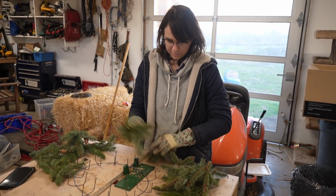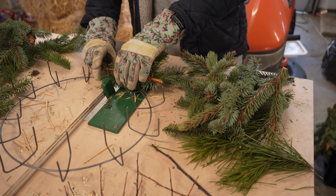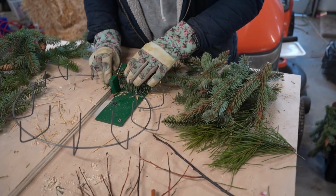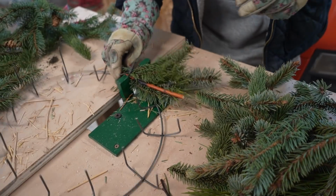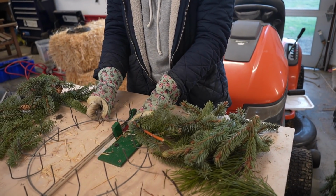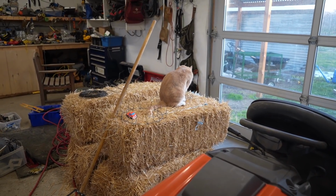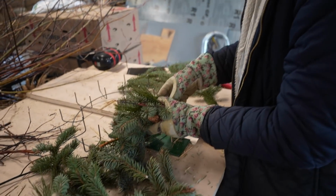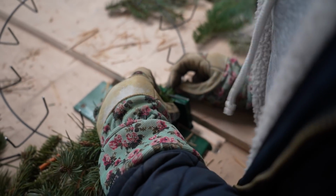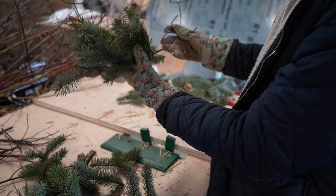Okay, so what you do is you get a handful of stuff and then you put it in here, and then this clamps together and holds everything. Then you do it again. Okay. Looks pretty good. It's a start.